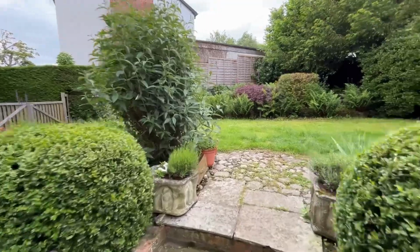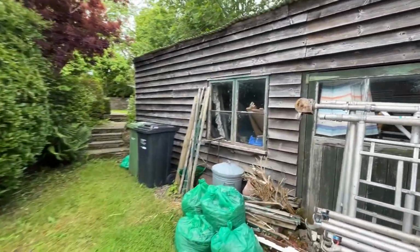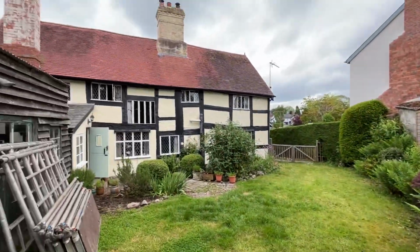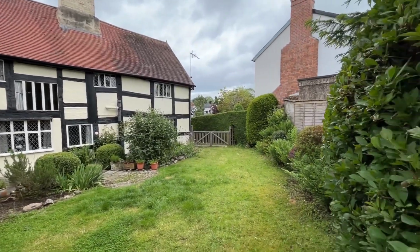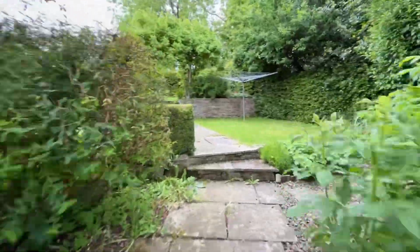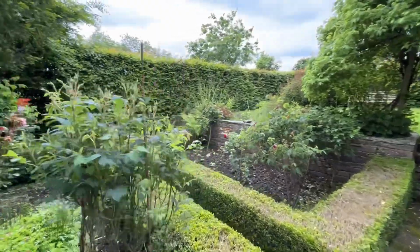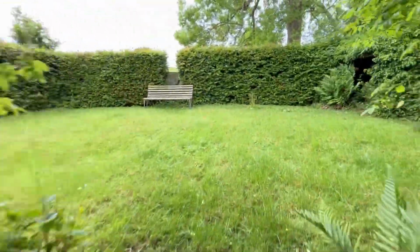Garden is very private, as you can see. Big workshop here on the right hand side. Lovely view of the back of the house here. That's the access that I think you would use where those gates are there. And then you have a further extension to the garden. So more of an established area with flowers and shrubs.